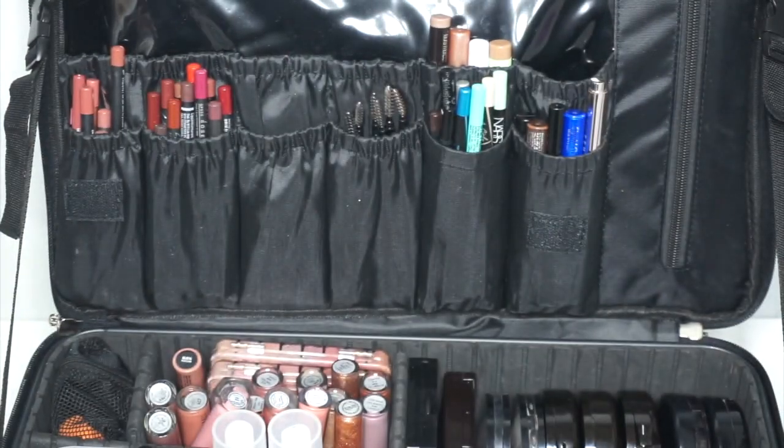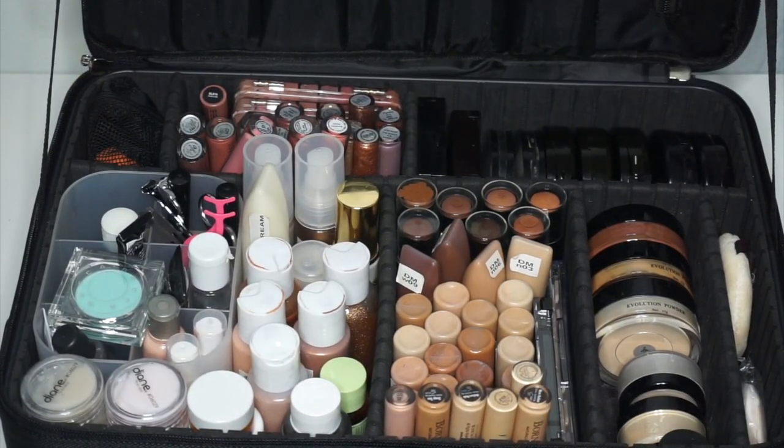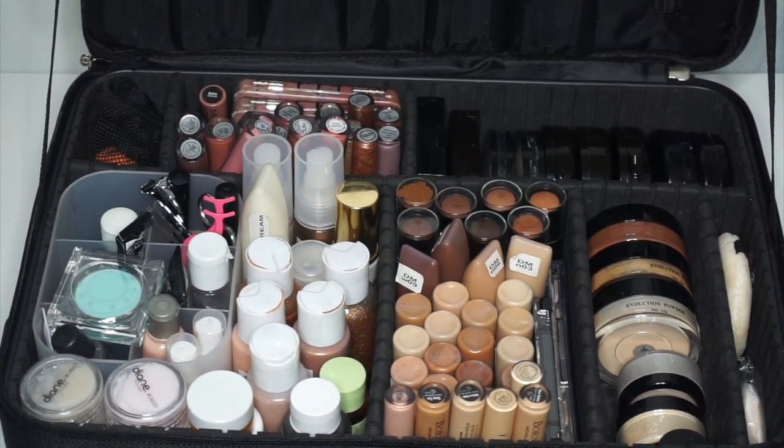All right, so let's get into the good part now that everybody's been waiting. Right, now this is everything that everybody's been waiting for. So here is the bottom compartment. These are my holy grail products that I use when it comes to doing a job.